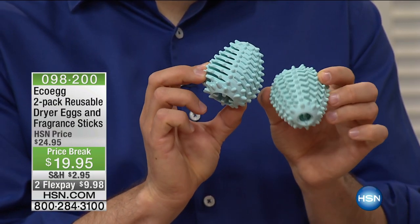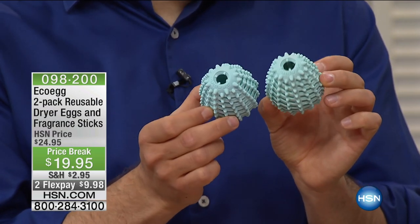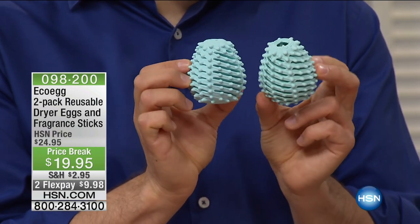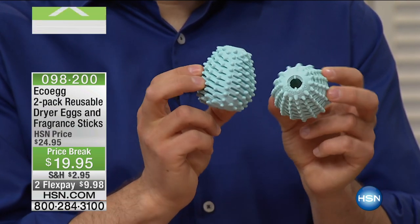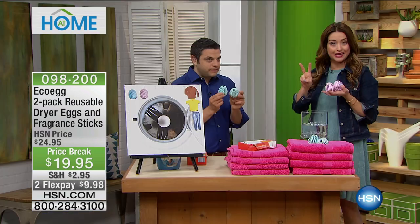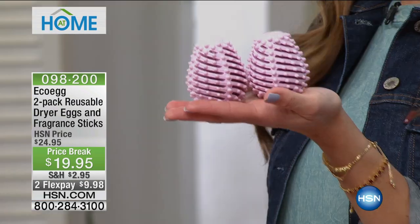This is a brilliant alternative to using the fabric softeners, the liquid and the dryer sheets to get your clothes soft. All you have to do is use these reusable Eco Eggs to get your clothes soft and also dry your clothes faster, which is amazing for the environment. We'll go through all the details. You have two different options to choose from. Rob is showing you the linen. You get two of them. I'm holding them in the spring blossom. They're $5 off today, by the way.